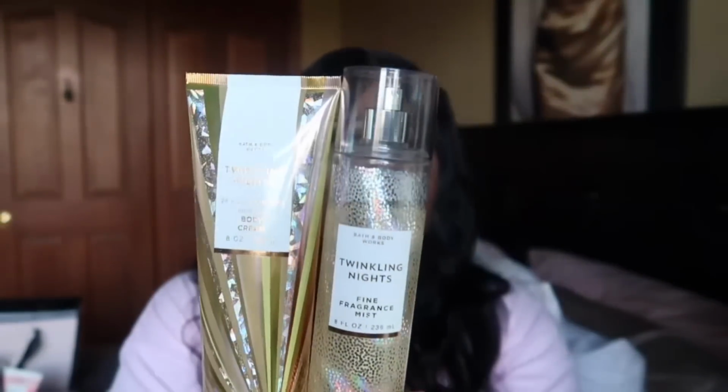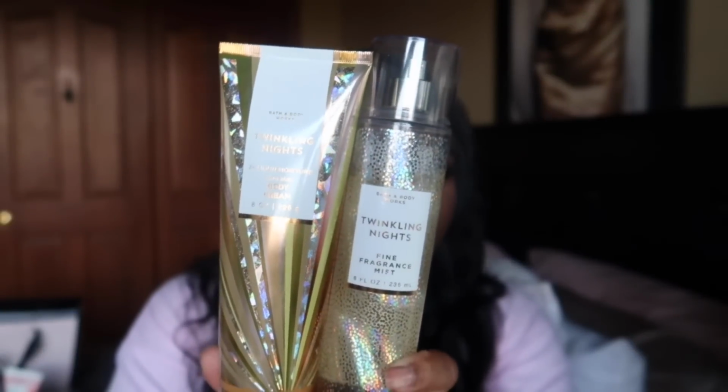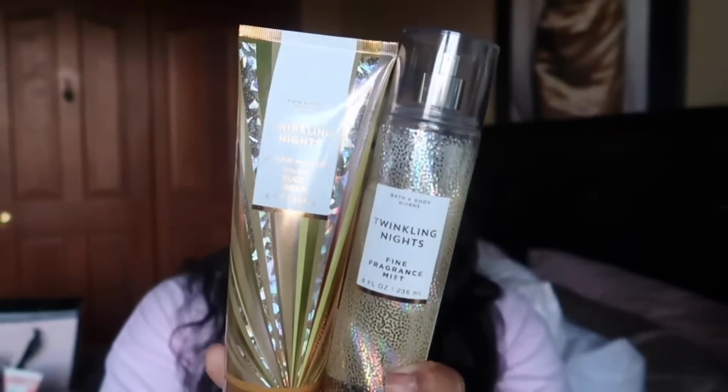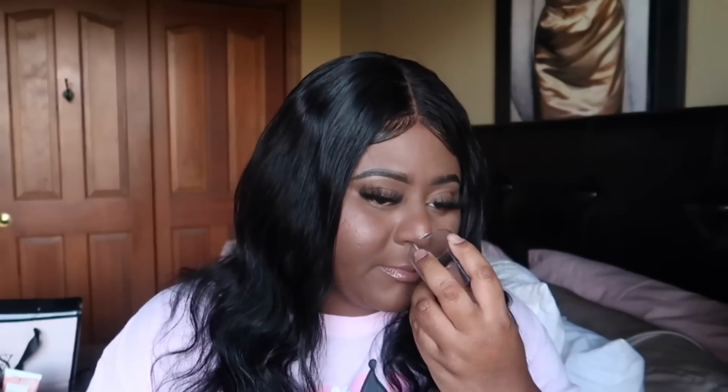I want to use up this Twinkling Midnight Sky. What is this? Twinkling Nights. I said Twinkling Midnight Sky. I don't even know. Look, I'm mixing up my scents right now, okay? But anyway, I want to use up this Twinkling Nights because this is such a pretty fragrance, but I don't use it enough at all. As much as I do enjoy it, I don't use it enough at all.